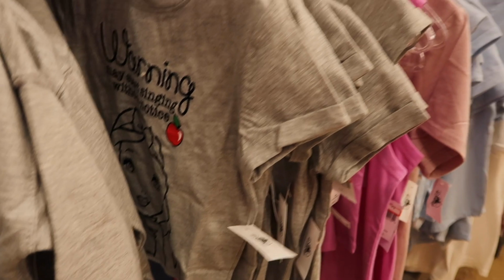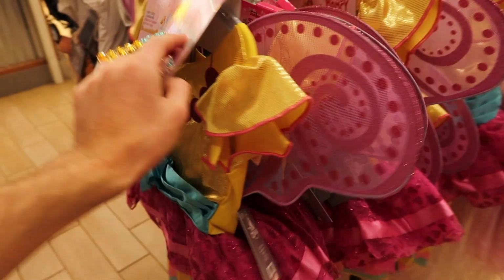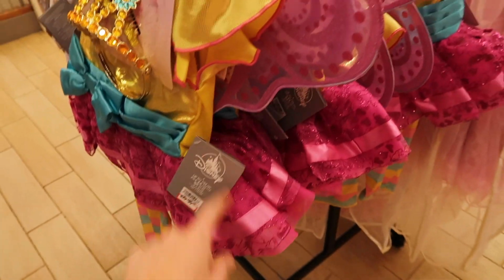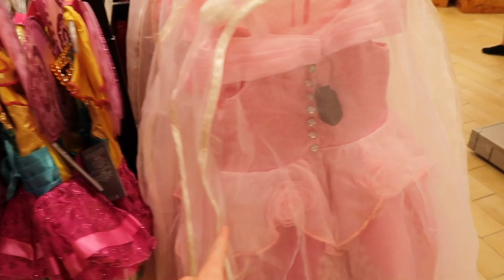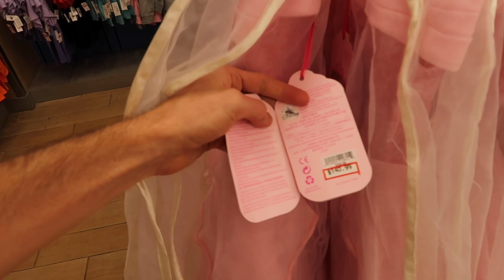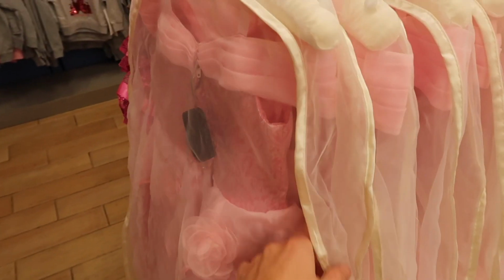$12.99, originally $24.99. They still have a lot of these costumes too. They got Fancy Nancy over here. This is $29.99, originally $49.99. I know this one's a little more expensive too. This dress, let's see over here how much this one is. $140.99. It was $350 though, so that's still pretty crazy.